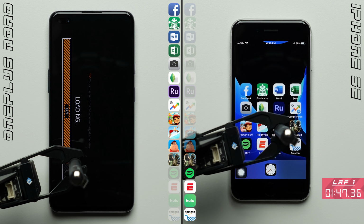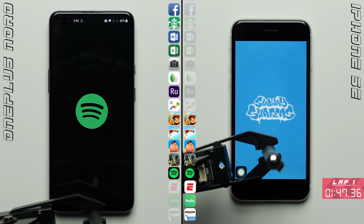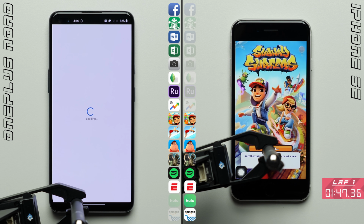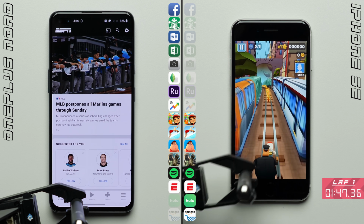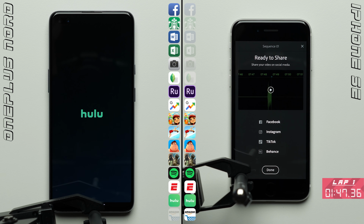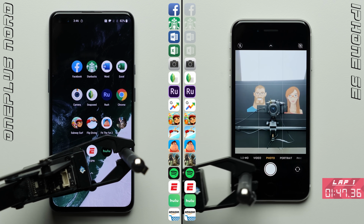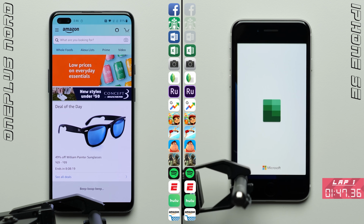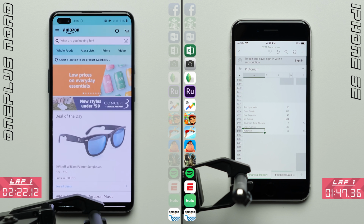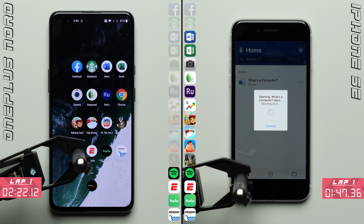So the iPhone SE has a huge cushion here, even if it does struggle with keeping all of these apps open and running in the background here, as it is with Subway Surfers. I don't know if it's gonna hurt the iPhone SE enough where the Nord could make a comeback. Now, while the OnePlus did load Spotify at a slightly faster rate, it loading ESPN and now Hulu at a slower rate only makes the odds of a comeback that much less likely, with it finally finishing the first lap with a time of 2 minutes and 22 seconds, or a full 35 seconds longer than it took the iPhone SE to do the same.